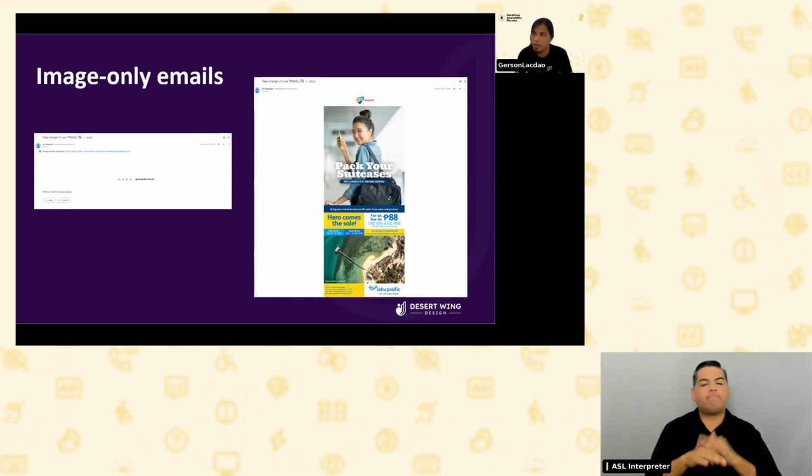So make sure that the next time you run your campaign, you don't use image-only emails. As much as possible, just use text. And if you have to insert images, make sure that it's only when it's necessary. Especially for your calls to action, those are really important to be in text form instead of images that are linked to your landing page. So just use text for your calls to action. Even if the images don't load, users can still see the call to action.